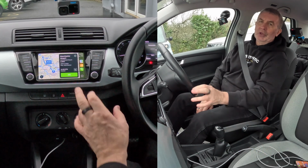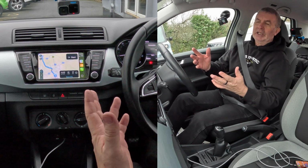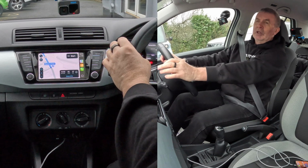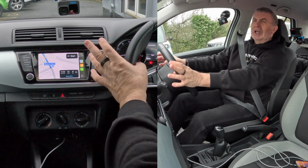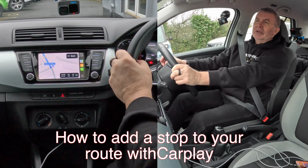Now you'll see there's a go button there, but it will automatically, you've asked it to do it, it will default and just go there. So you don't have to take your hands off the steering wheel. If along the way you fancy a coffee or a sandwich or whatever, well, I tell you what, we'll try a sandwich because usually I do coffee. Hey Siri, take me to Subway.